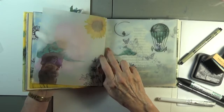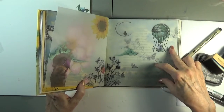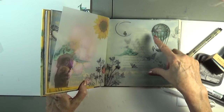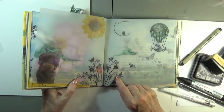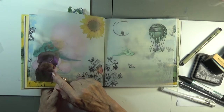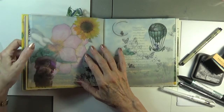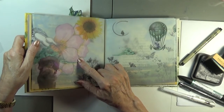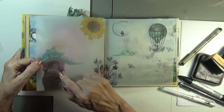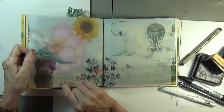And if you will notice, when you put the vellum down, you can see that butterfly fly away, the balloon moving off. I think this side of the lady is more visible than the other side of the vellum, and the focal flower seems to work nicely as a background, because I hadn't realized that she was embellished with some of that shade of fuchsia. So that was a happy accident.